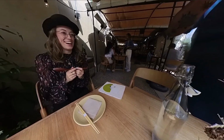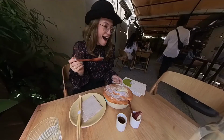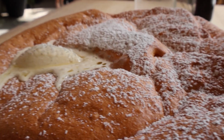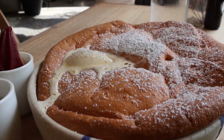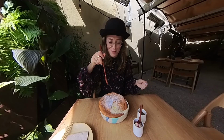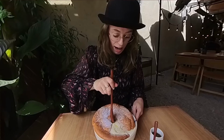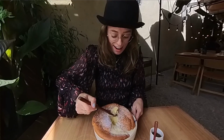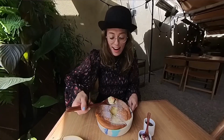Good, how are you? Thank you. Oh my God, do you see this? This is so amazing looking. I'm not even sure exactly how to break it, but here we go. Oh my gosh, it's fluffy and the butter is just seeping in.